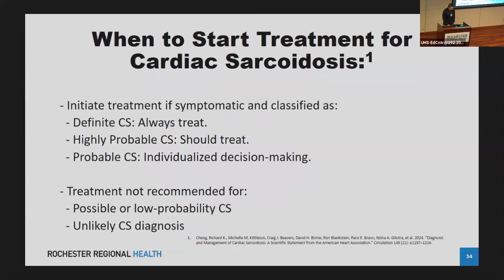For patients with definite or highly probable cardiac sarcoidosis, treatment should be initiated, especially if they present with clinical manifestations such as ventricular arrhythmias, advanced atrioventricular block, or heart failure with active inflammation. In probable cases, treatment decisions should be individualized considering the severity of symptoms, imaging findings, and potential risks of immunosuppressive therapy. For asymptomatic individuals with positive imaging but no clinical signs, treatment decisions are less clear and should be personalized, balancing the potential for disease progression against the risks of immunosuppression.